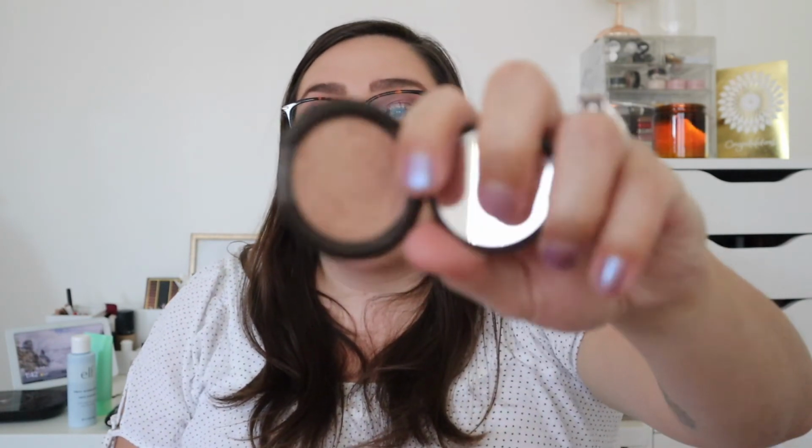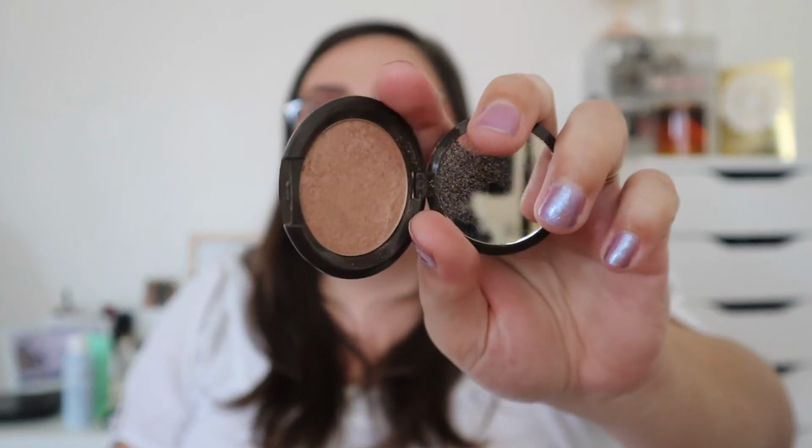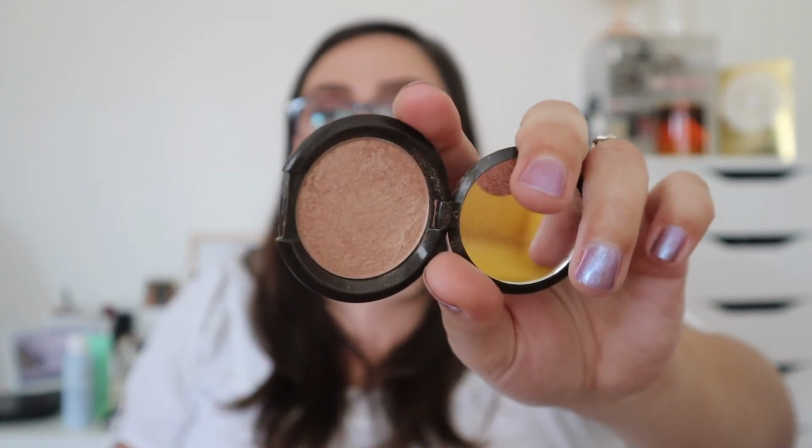So this product was in my Shop My Stash. This is not a newer product by any means. It's fairly old actually in YouTube terms, or YouTube time. But this is one of the Becca Shimmering Skin Perfectors, and I have the shade Opal. This is just a mini that I have here, and I just really have been enjoying this formula. I think it's so nice, and the shade Opal is also really nice.